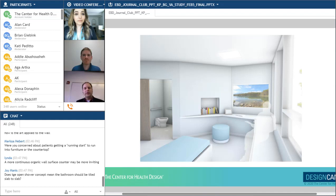So we got some questions about the cost of materials, because mental health grade, behavioral health grade materials, fixtures, et cetera, are more expensive than the standard. Did you factor that into your mock-up process, and what did that look like? You want me to take this one, Katie? Yes. Great. Okay.